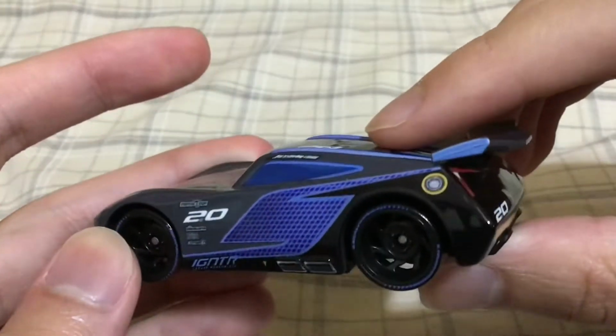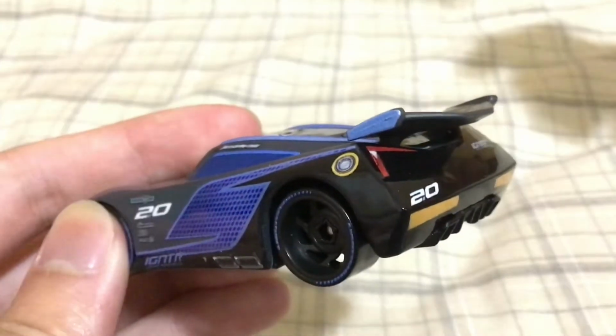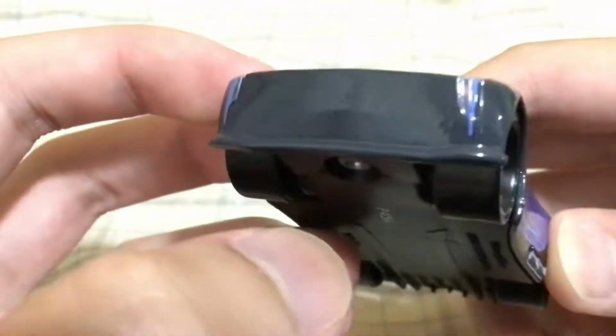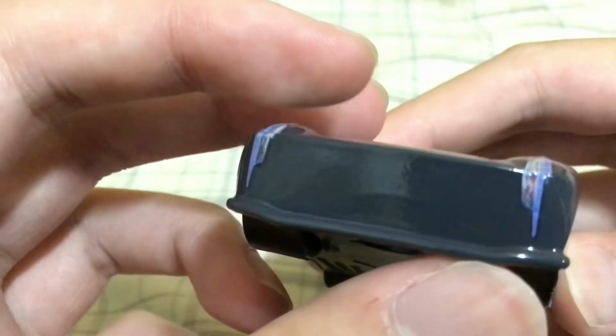It's a cool car. They even added a little gas hole right there so he could drink gas out of his butt. They usually drink gas through their mouth, which is just kind of a bump. You see his mouth, it's not really there, it's just kind of a bump.